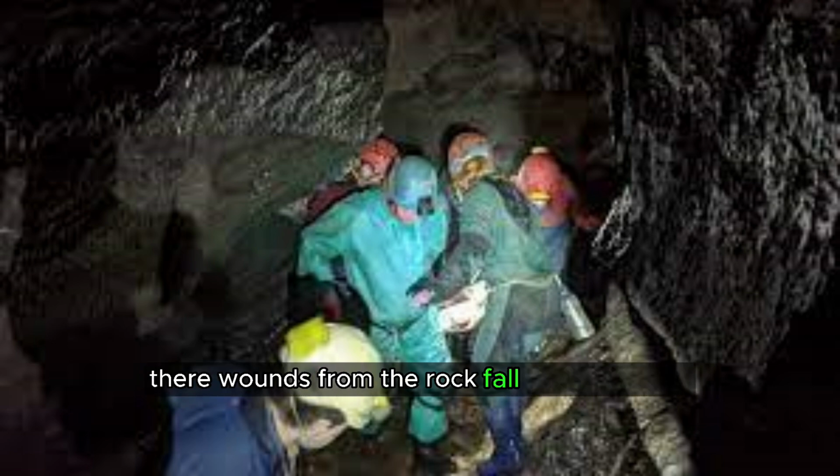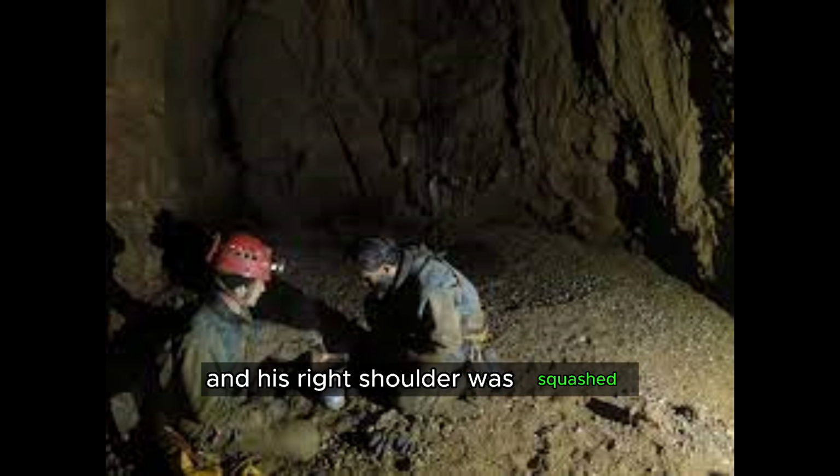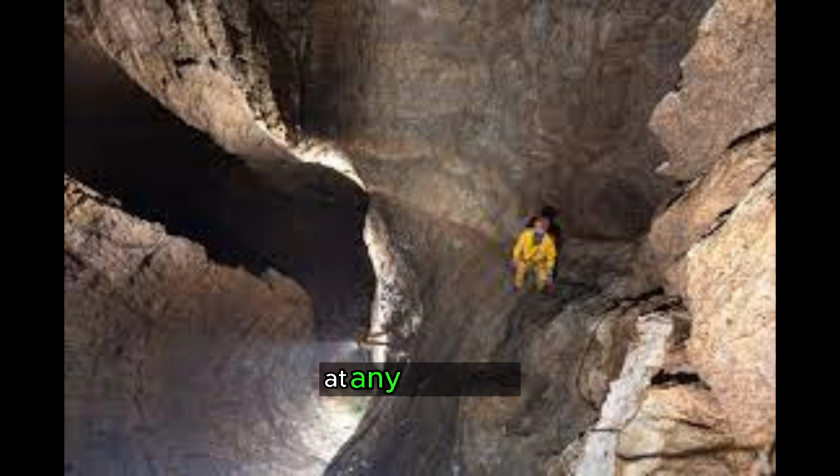Injuries from the rockfall were crushing and dangerous. John had 7 broken ribs. His collarbone was broken in 2 places, he had a collapsed lung, and his right shoulder was crushed along with one of his fingers by the giant rock. This was by far one of the worst injuries he had ever had, and he didn't know at this point if he would leave the cave alive.